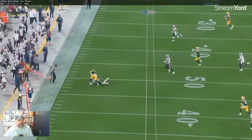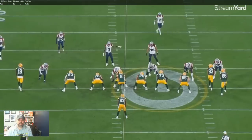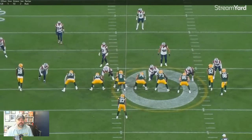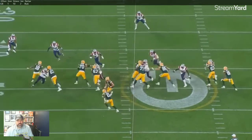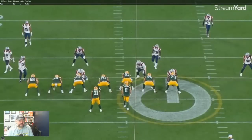Said something, again, there's very little bad in the game that we saw against the Patriots. That's one that was like, that could have been better. But if it's one rep, that's not the end of the world. We'll take that. We'll go to this run to his side.